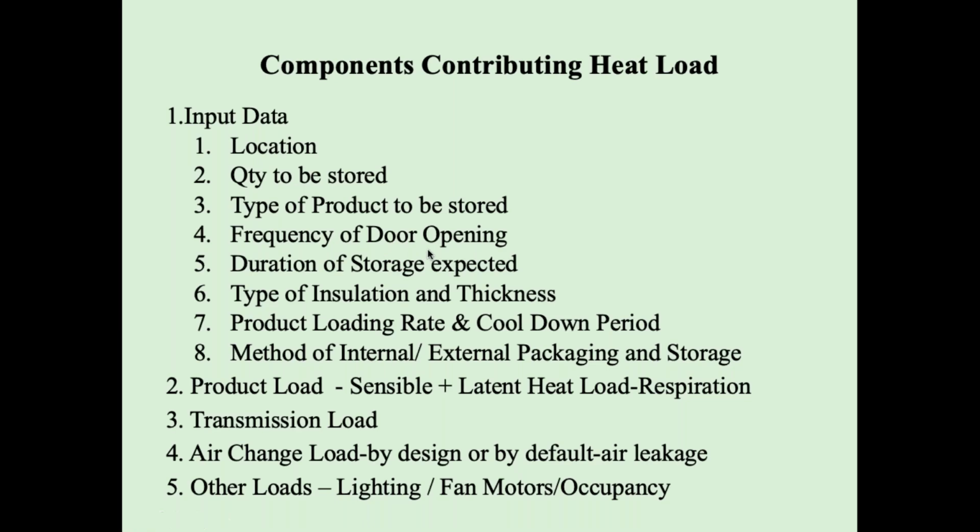How is the cold storage going to be operated? Is it daily loading? Is it long-term storage, etc.? Type of insulation, thickness, product loading rate, method of internal and external packaging of the product is important. And then product load, you have to calculate sensible, latent, and for live products, respiration load. Transmission load, that is coming through your cold storage.